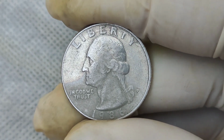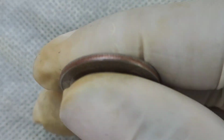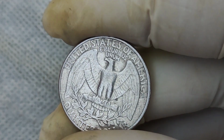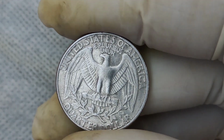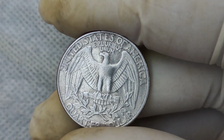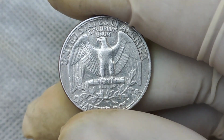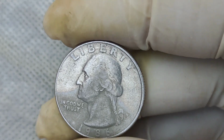Now, the 1986 P Washington quarter is not inherently rare. In fact, millions of these coins were minted that year at the Philadelphia Mint. But here's the twist. Some of these quarters were struck with a unique flaw that has made them incredibly valuable in today's market. This flaw is what's known as the double die obverse error.